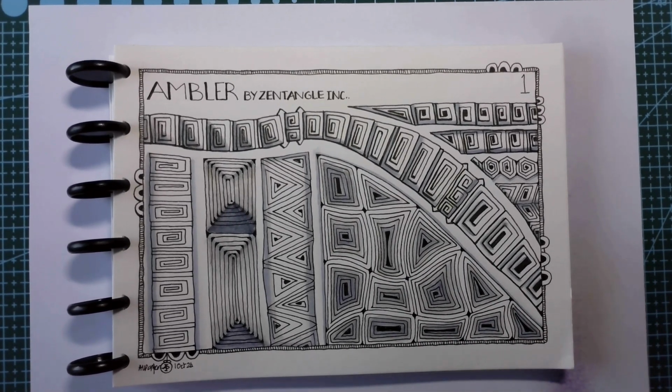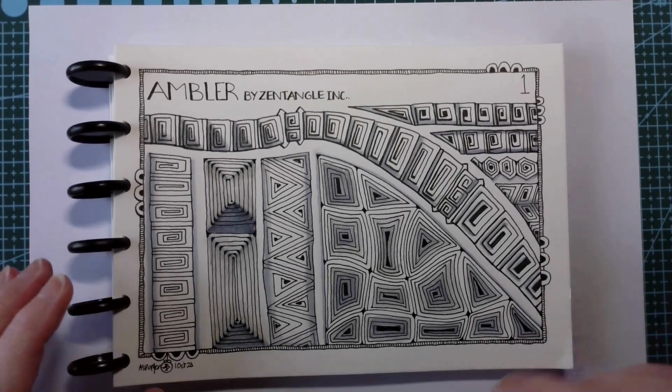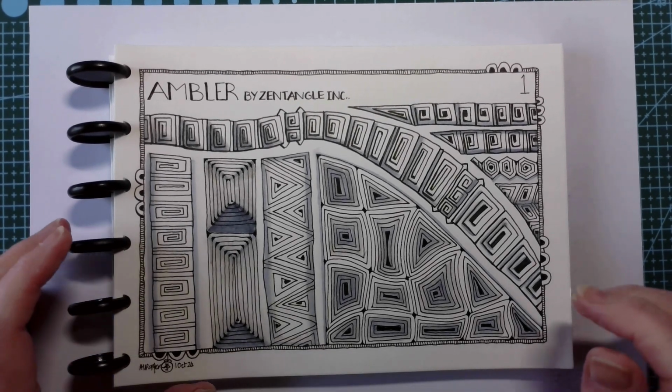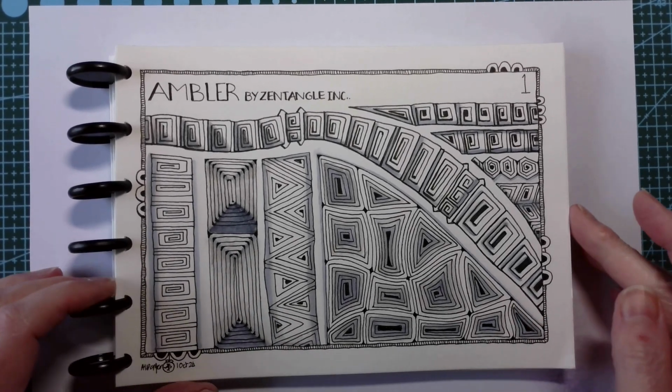Excuse the table wobbling. I'm going to be fidgety, I can tell. I think you'll cope though. Well, I hope you will. Look at that, it's a bit of a stencil. All right, okay. I was looking through my stencils and I'll explain that in a moment.